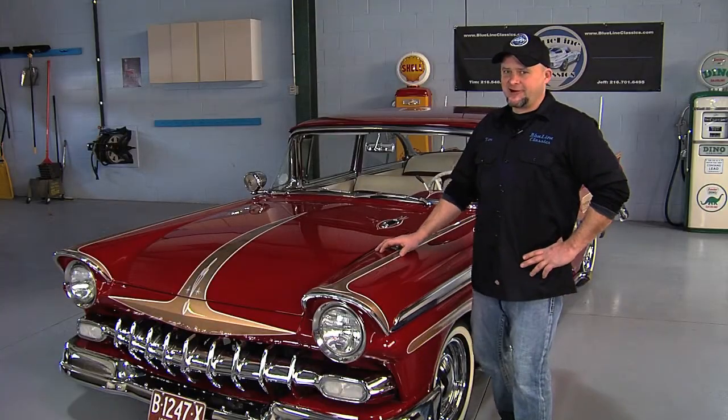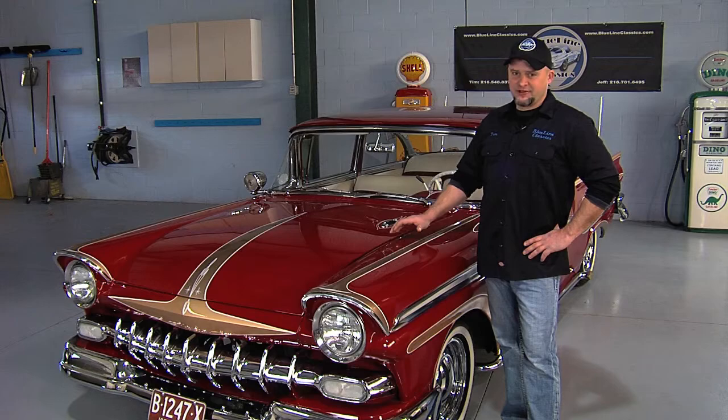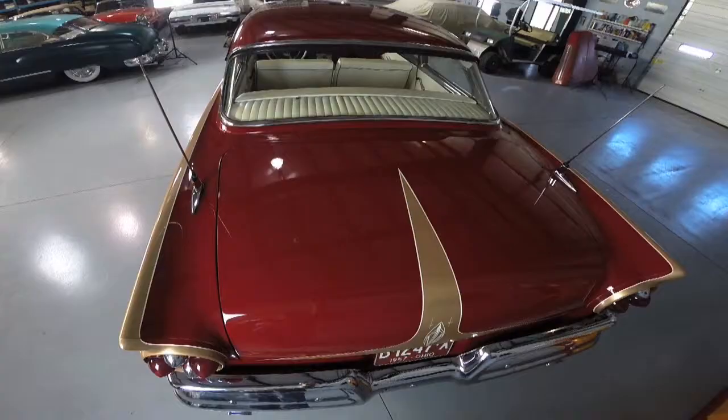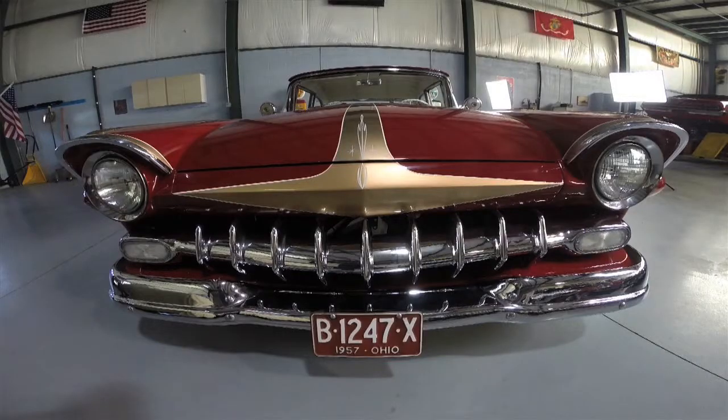The reason I added this car to our collection is the nostalgic look. It was customized by a great builder, Buddy Alcorn, back in the 50s, and it's just something that takes you back in time. You know, the 50s and 60s. I didn't grow up then, but I wish I would have. This would have been a car that I would have driven.